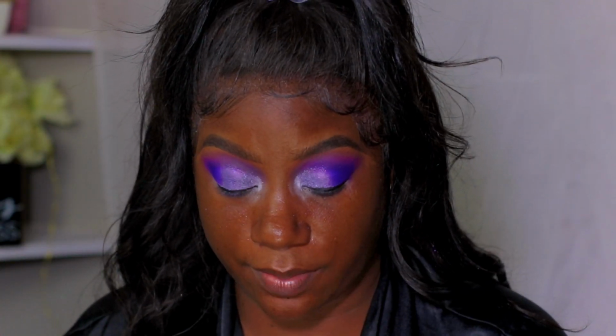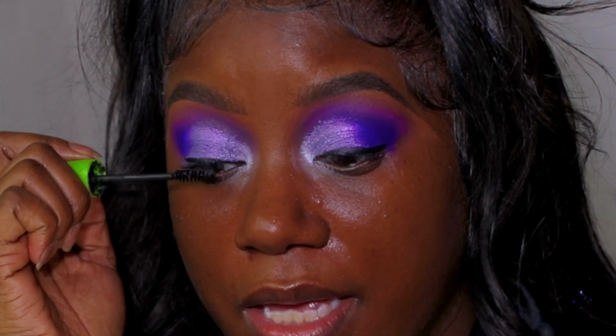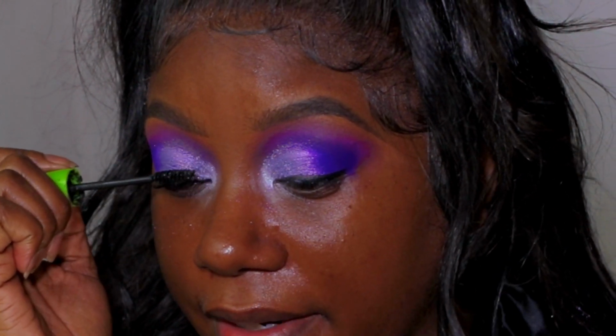So before I apply any of my lashes, I always go in with some mascara, and it really depends on whatever I can find at the moment. Today it is the Great Lash by Maybelline, and it's only like $5 or $6 at Target. I doubt it's even that much.